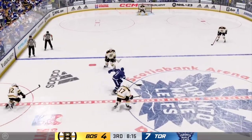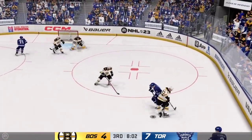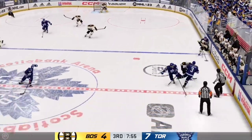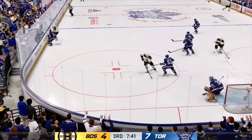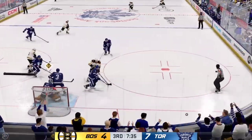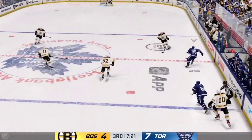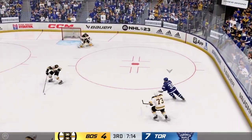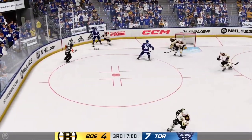From the left side, takes the pass. Moves it quickly over to Nyquist. The Bruins get a hold of the puck in their own end. Long pass across the ice. Shot! And the stick, his best friend on that save right there. Gains the zone along the right wall. Quick pass to Hall. Denied by the goaltender.